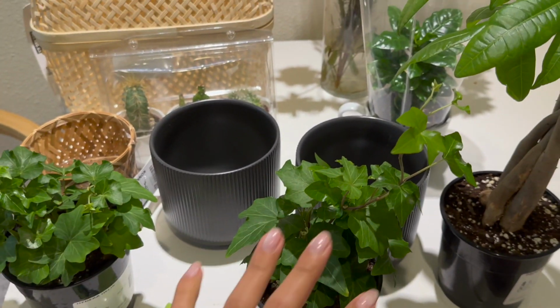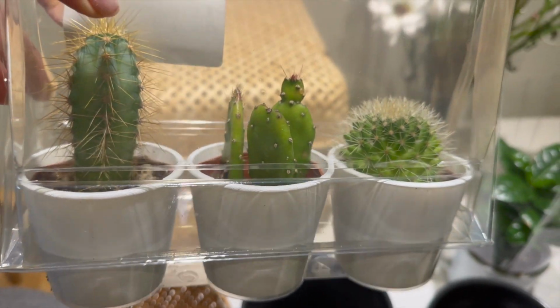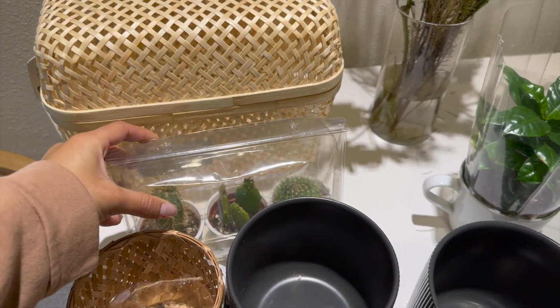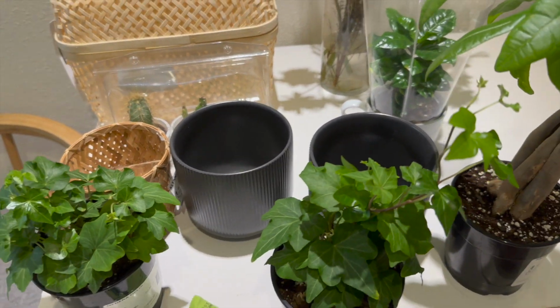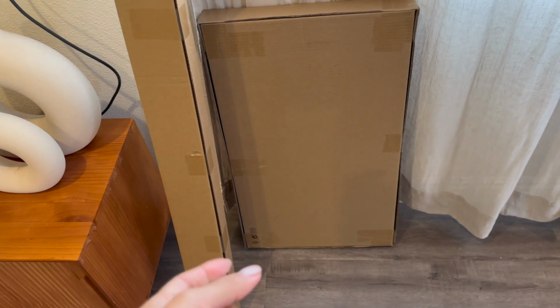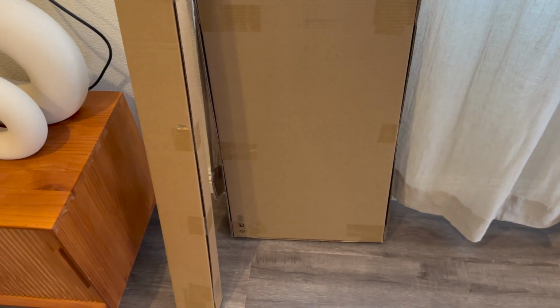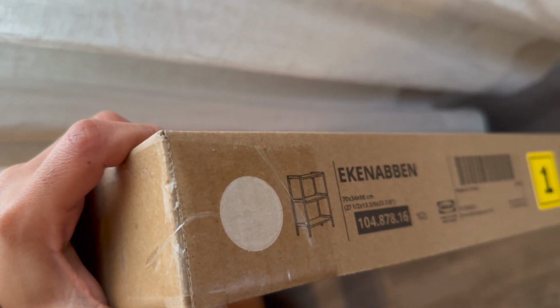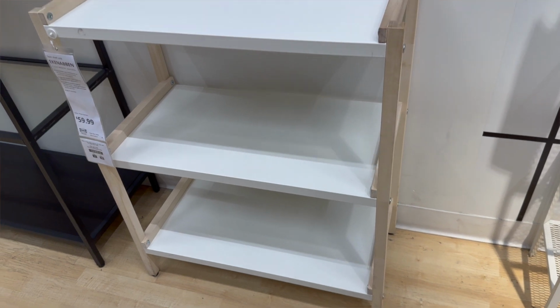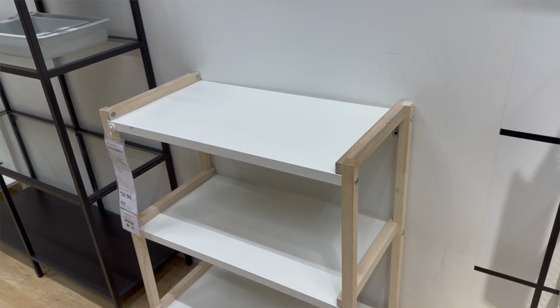So this is all for the studio, and they're so cute, aren't they? They look healthy too, so I got lucky with this one. And lately I haven't been killing my cacti, so I feel confident. I also picked up a shelf unit. It's a very small shelf unit. It's the Ikea shelf. It's a small shelf. I'm going to replace the lockers that I have in the studio for storage.